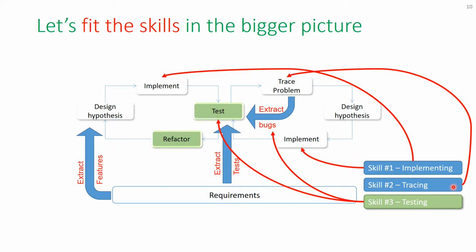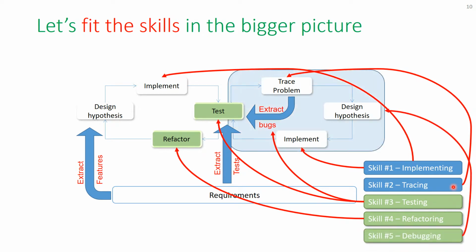So testing here, when you encounter a bug, every bug you encounter, you should have at least one test on your piece of paper on the side that triggers the bug, so that you can be sure that you don't encounter it again. Refactoring, that one we talk about real quick, it's easy, it's polishing the code. And then debugging, debugging is this whole thing.